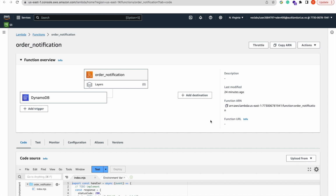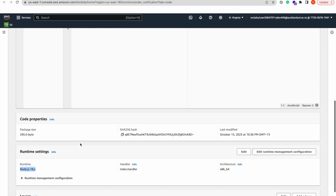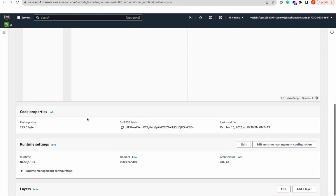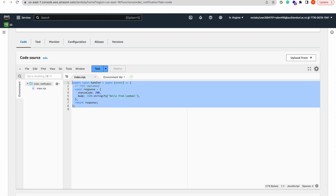Regarding the order notification Lambda, which is triggered by the DynamoDB Stream, you could use different languages to create a Lambda. I use Node.js 18 as runtime. You could write your implementation code inside the Lambda to send an SNS message about user order creation to SNS.